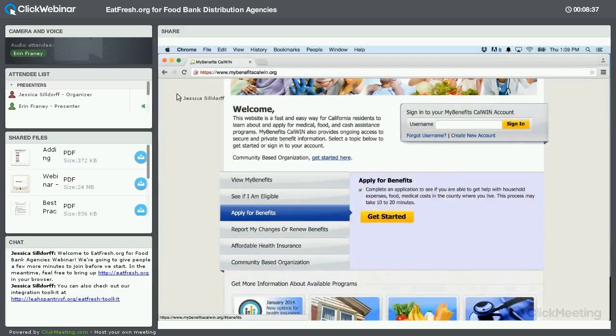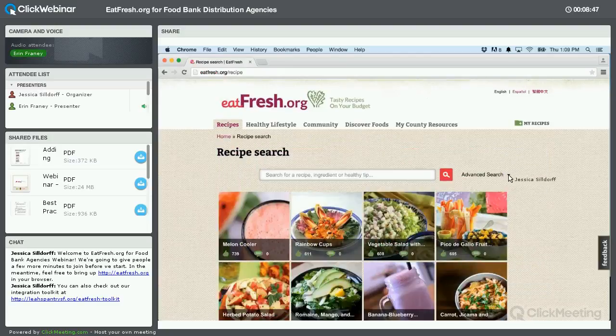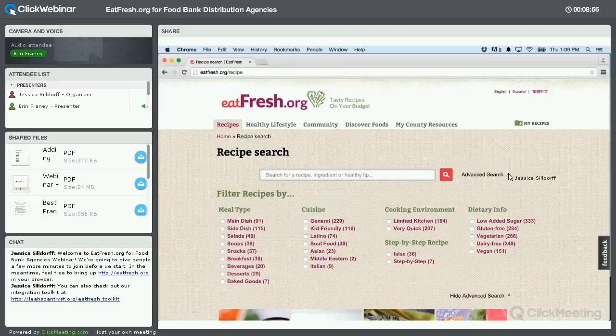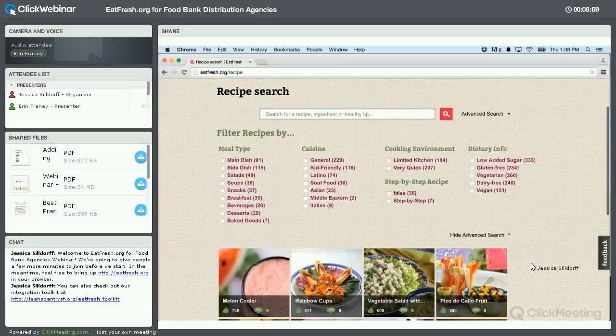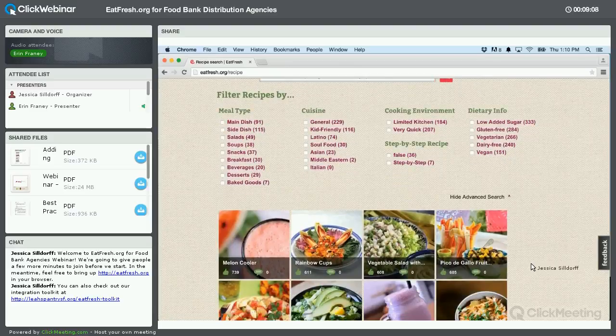The recipes section of the site provides several helpful tools for clients and agency staff. You can get to recipes by clicking on the Recipes tab at the top of the homepage, or you can see filtered recipe search results by clicking on the filters on the left-hand panel. If you are looking for new recipe ideas, there's also an advanced search option that allows you to limit your search based on a number of different indicators. So that's what is appearing on the screen right now.